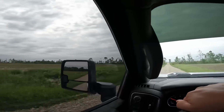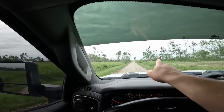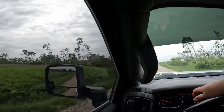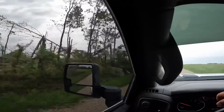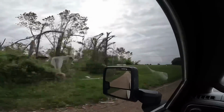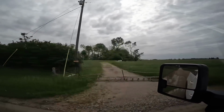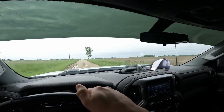Also, here is the tornado damage right here. It went through. There used to be a trailer house set up here on the other side of this. We've got a cornfield right there. Yeah, there used to be a trailer house set there and it's just gone. And then there's a cornfield.